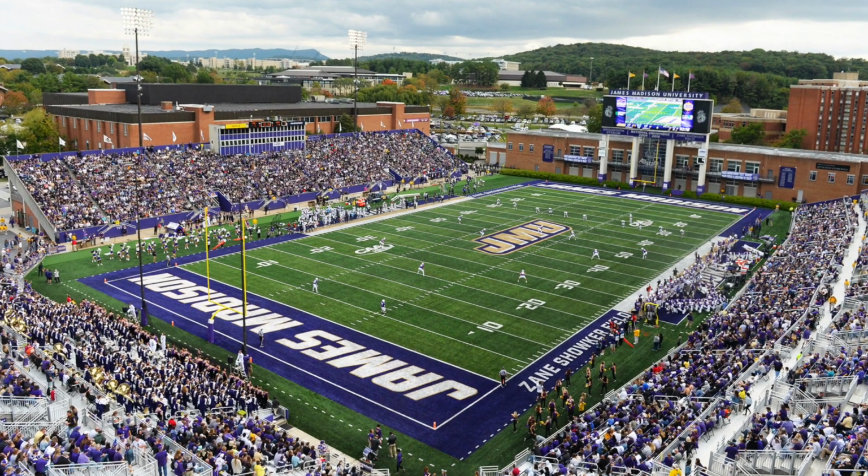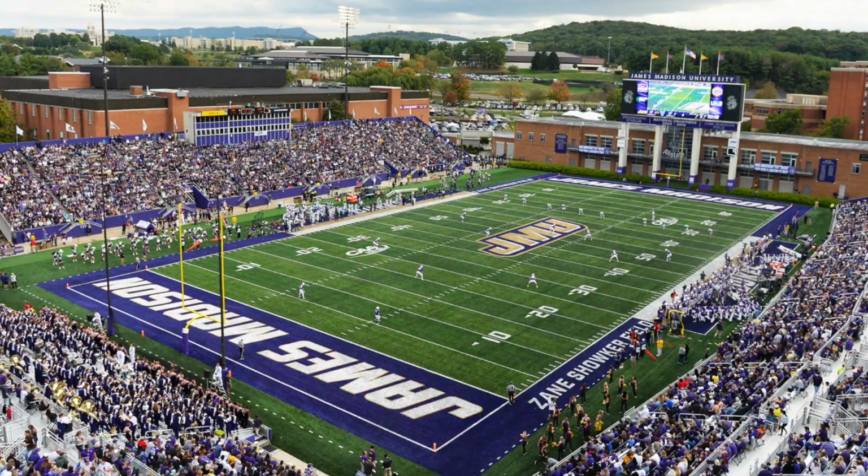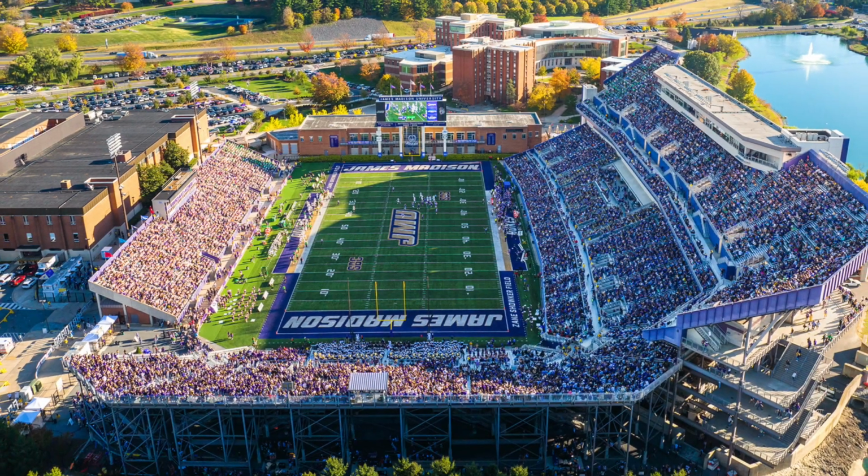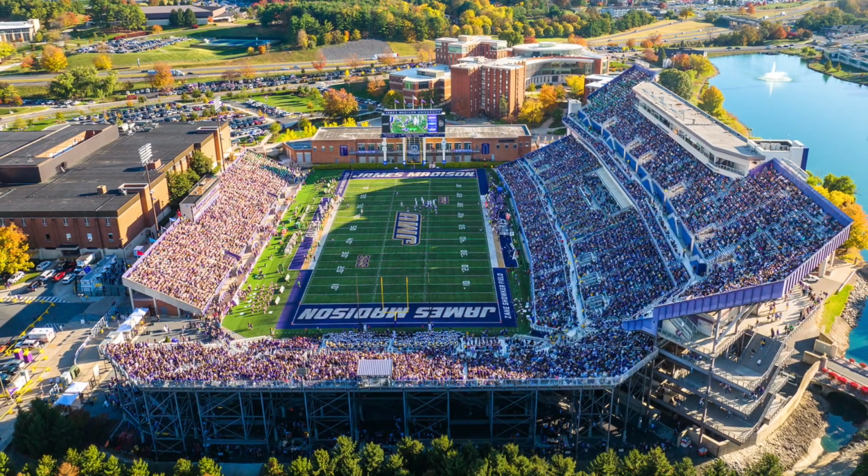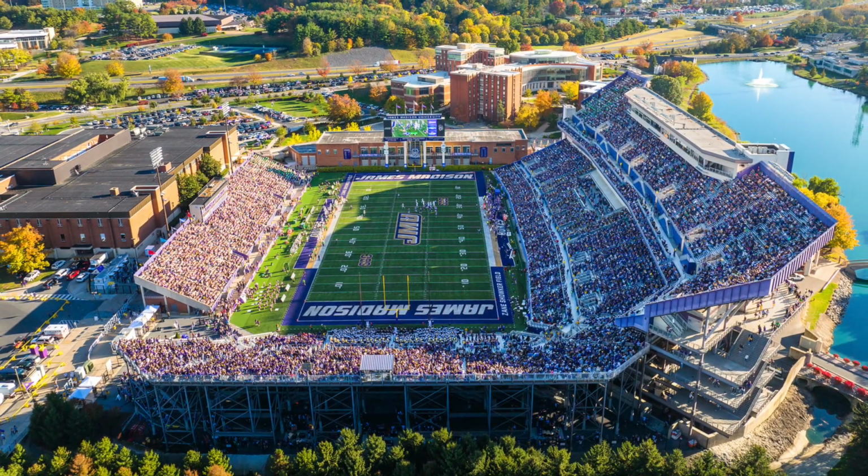James Madison football plays at Bridgeforth Stadium. It opened in 1974 and has a capacity of nearly 25,000. The stadium has a great view but looks extremely lopsided.